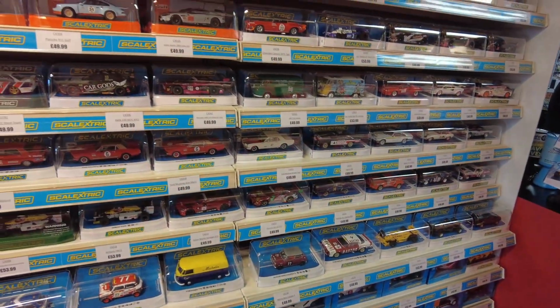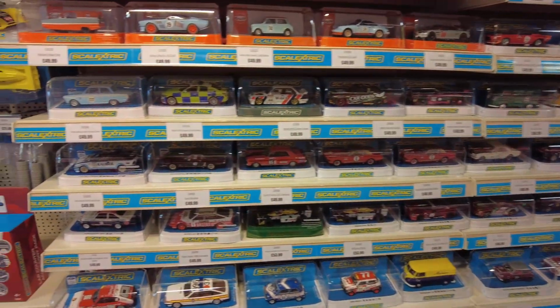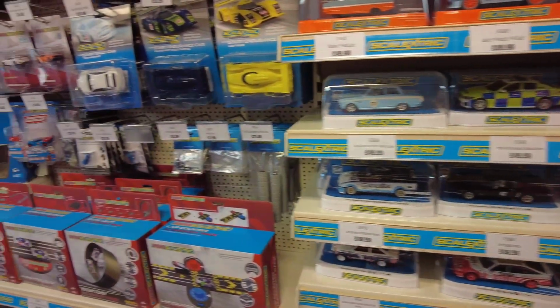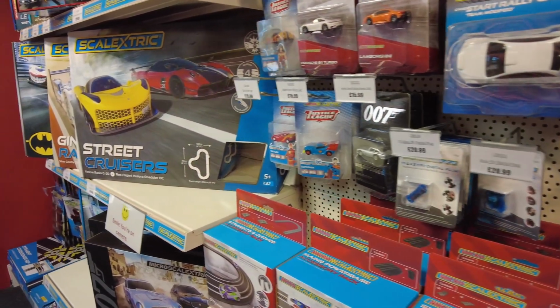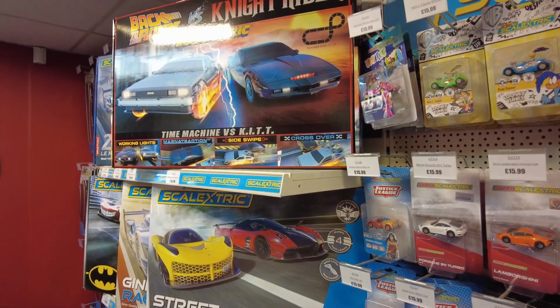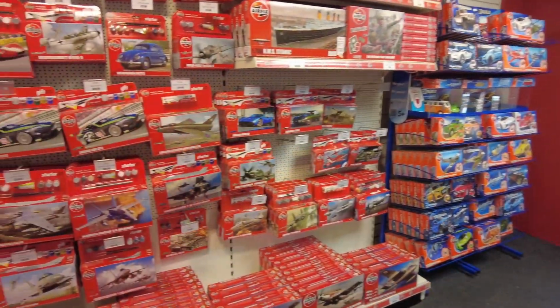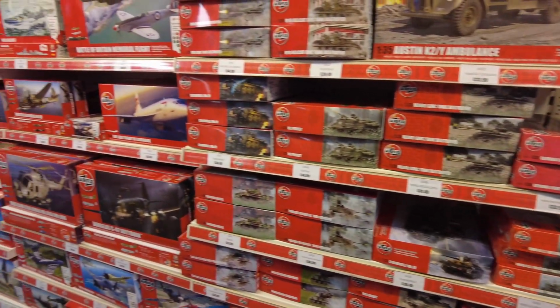If you're not aware, the Hornby Visitor Centre is actually in the old Hornby factory in Margate. So if you go online, you'll find the address and opening hours. But as you walk in, on the left hand side there's a vast array of Scalextrics, all the current cars in the range and a few sets that you can see there. And then on the right hand side there's a huge array of all of the Airfix kits that are currently in the range.